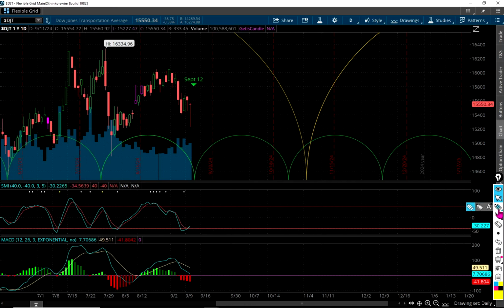September 11th, a day of infamy. September 11th, 9/11. Tomorrow's the cycle low. You can see, what do you know? Look at that. Big long tail. Right on time, folks. It's amazing how cycles work.